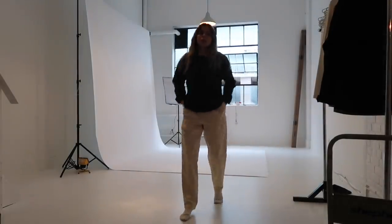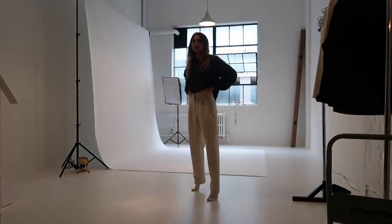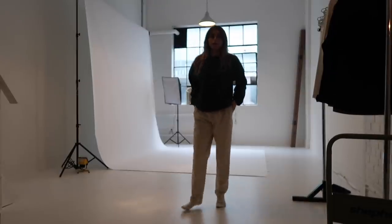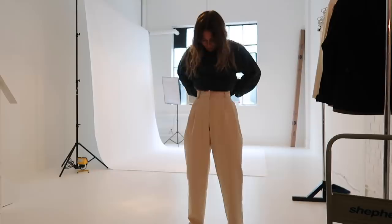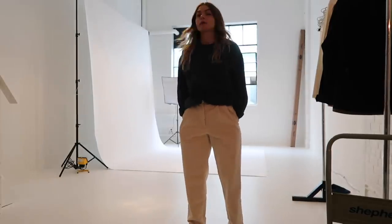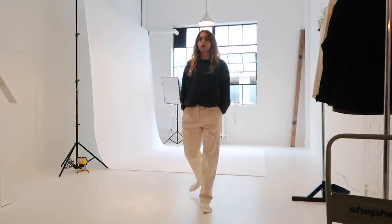Yeah. Definitely. These are nice because it's a stiffer material, so it doesn't just fall off you like the linen. These are more structured for sure. I obviously would still need an extra small on these. If you are a linen, you should size down, but I think with these you should be true to your size. These are nice, eh?